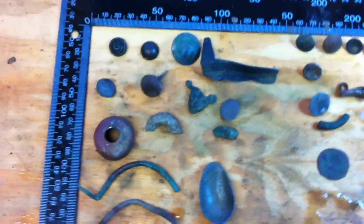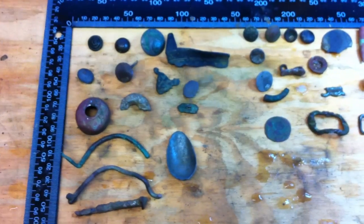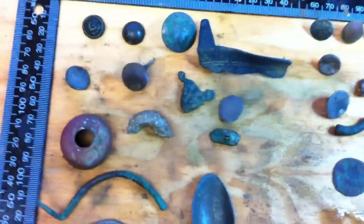Well, welcome to the roundup. The result there of 2 short hunts, about 2 hours each. Not an awful lot to show for what we've been doing, but I'll go through it.